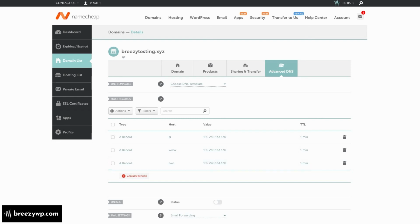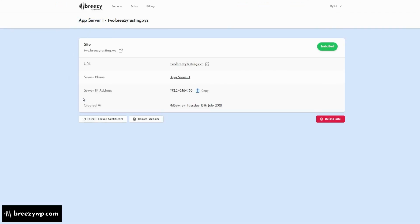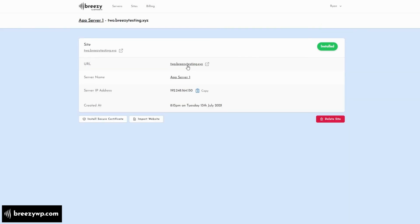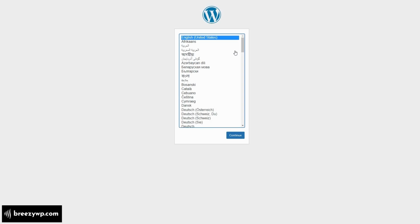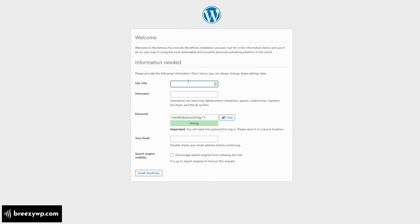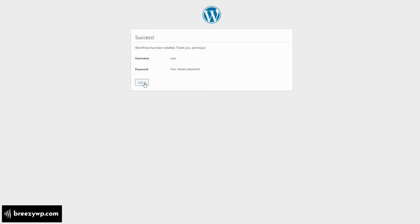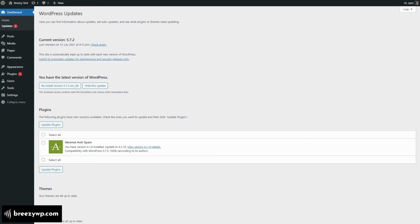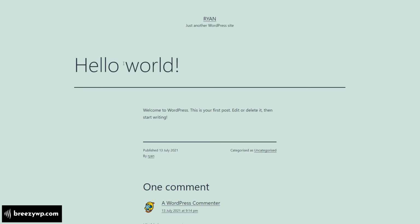So we'll go back to our server, and you can see now that there's 2 websites under current sites. So the main one is breezytesting.xyz, and the next one is going to be 2.breezytesting.xyz, just on a subdomain. We'll view it, and then we can go straight over to it. And there it is. There's another WordPress install running on the same server as before. Install WordPress. Brilliant. There's our second WordPress installation. We'll just go directly to that website, and there we go. I know they look very similar, but that's the base installation for WordPress.